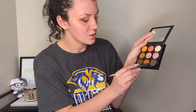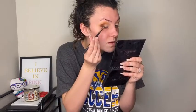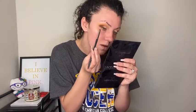Next, I'm going to go into You're Not My Real Dad and do a winged liner. Okay, so this is basically how the eye look turned out. There are some other pieces that I need to do, but I need to do the rest of my face makeup first, all right?